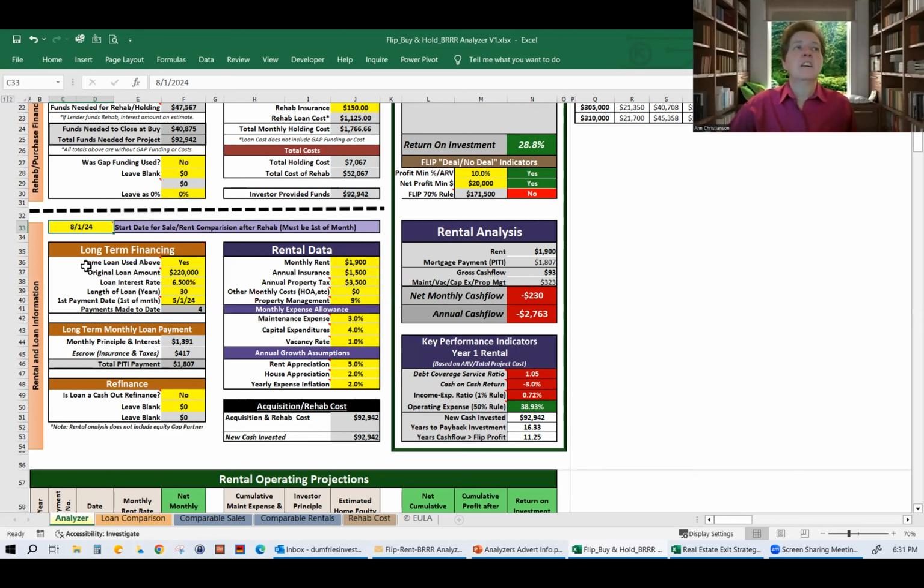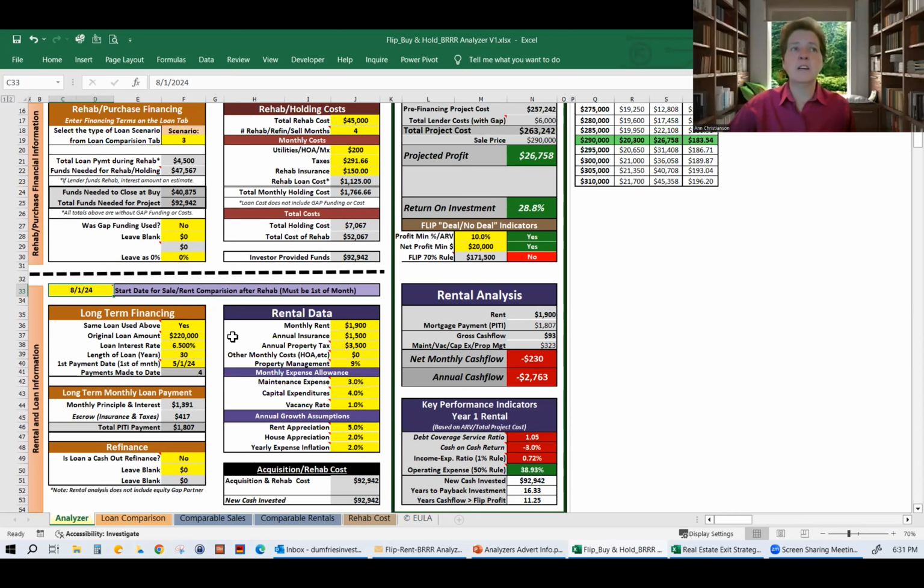In this particular case, is the same loan being used? No, it's not, because if I'm going to rent it, this was an HML. I'm not going to keep the HML long term. We're going to try to flip that puppy out to a better interest rate. So that answer is going to be no. I'm now going to put in what my projected loan amount is going to be. My plan on a long-term rental is that I would be looking to do a cash-out refinance, the BRRRR method we talked about. So I've done the flip. After the flip is done and the house is in its ARV condition, I'm going to get a refinance and get a new appraisal done.